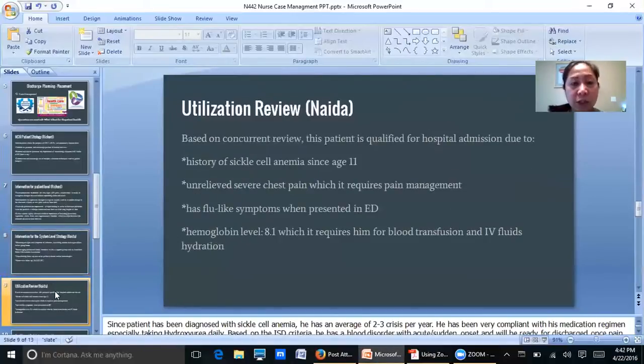Slide 9, utilization review. Based on the concurrent review, this patient is qualified for the hospital admission due to the history of sickle cell anemia since age 11. He has unrelieved severe chest pain, which requires pain management. He had flu-like symptoms when presented in the ED. He has a hemoglobin of 8.1, which requires blood transfusion and IV fluid hydration. This patient has only an average of 2 to 3 crises per year, which is pretty good. And he has been compliant with his medication regimen.